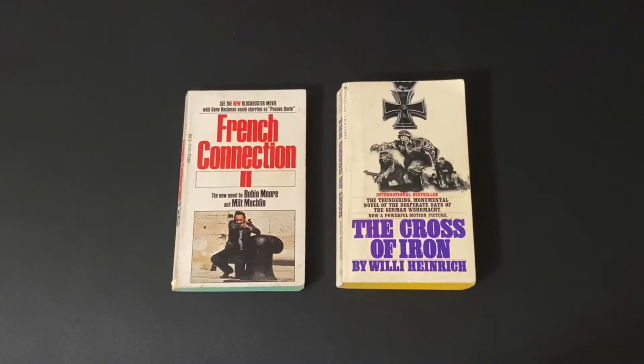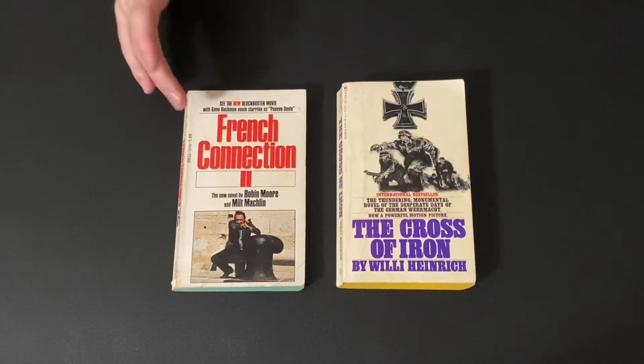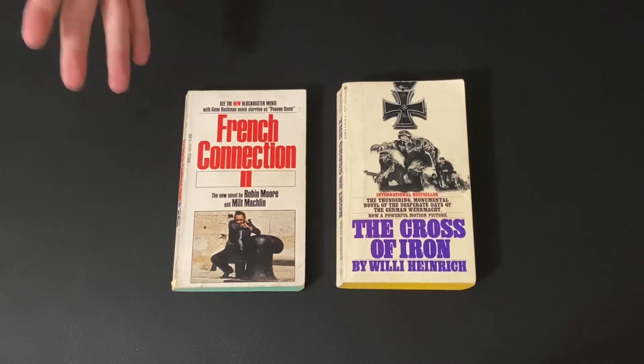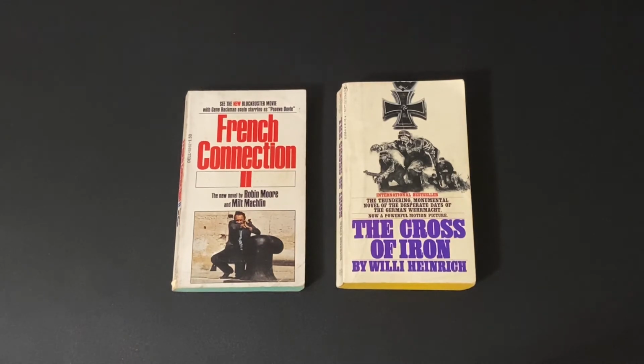And then because I'm a sucker for movie tie-ins, I found a number of interesting movie tie-in and movie novelization paperbacks. So here is an interesting case: you have the French Connection 2 paperback, which is very uncommon. It's a rather nice condition copy, written by the original author of The French Connection, Robin Moore, this time with Milton Machlin.